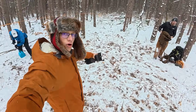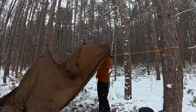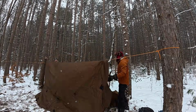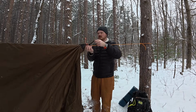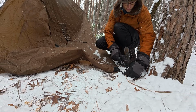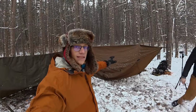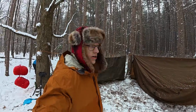We just cleared out the snow in this area, got the lines up. Time to put some tarps up. That's a good one. Well, we got the backside all staked out. Now we just got to pull out the front little roof section, and our shelter should be good. It's coming along quite nicely, I think.